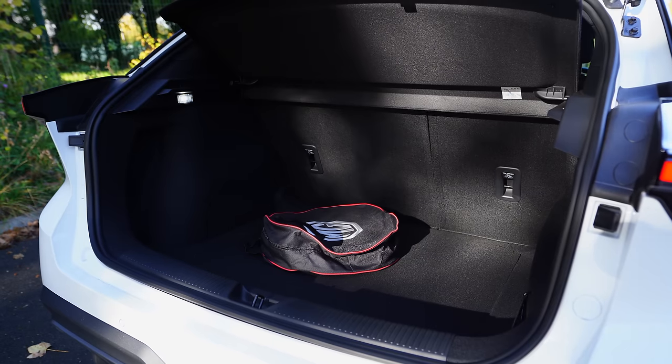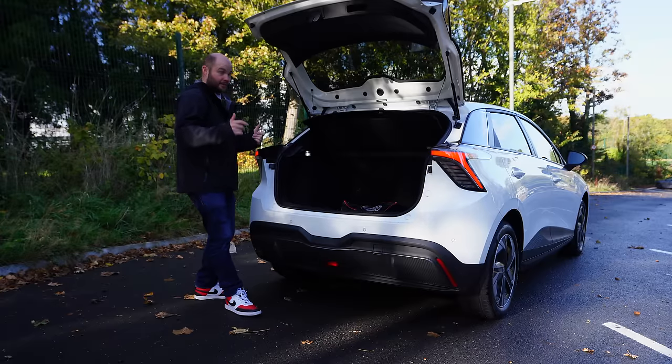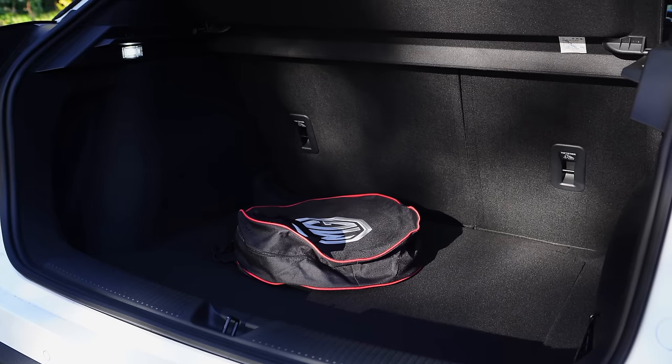It is a bit smaller than some of the competition. It's smaller than an ID3 and a Cupra Born. And the Kia Niro, for example, definitely smaller, no two ways about it.